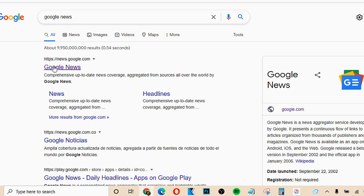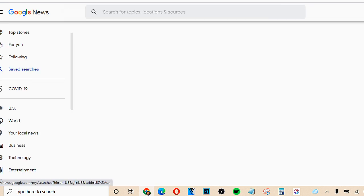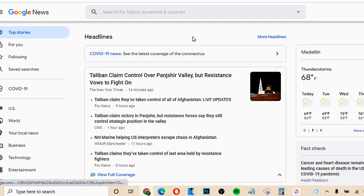Okay, now the very first link that should appear is the main news.google.com website. Okay, so you can just click this link here. Okay, and now what this is going to take us to is Google News. Now, if you don't know what this is, basically it's a website on Google that shares the latest news articles in many different categories. Now, this is going to be crucial for this incredibly easy newbie-friendly method, as you'll see a little bit later in this video.